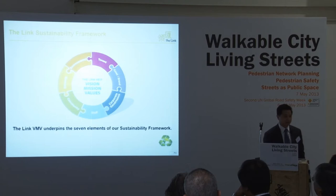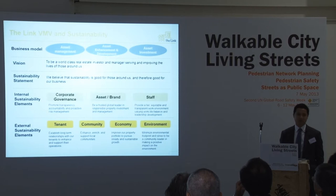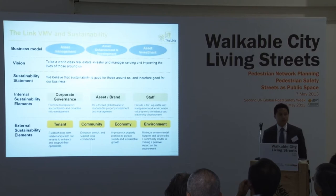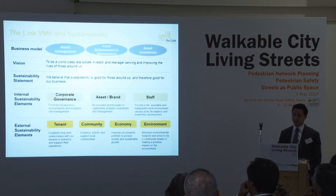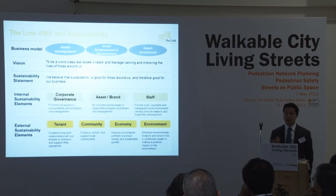Our business model, we do asset management, property management, nothing new or out of the ordinary there. But we also do asset enhancement and asset development. So revitalization, that's a key initiative that we're working on. Some of you may be familiar with some of the properties we've worked on, namely Lok Fu, Stanley Plaza, Lung Cheng, and Wang Tai Sin. We also look at asset investments.